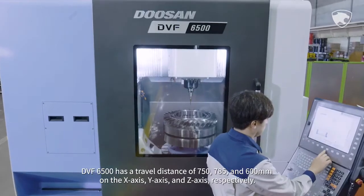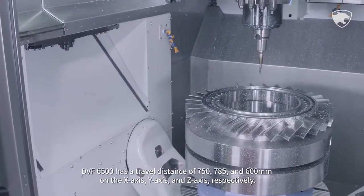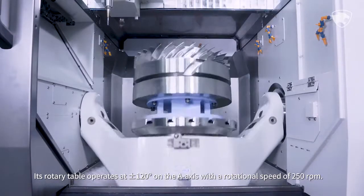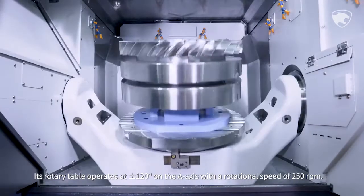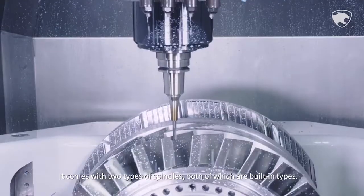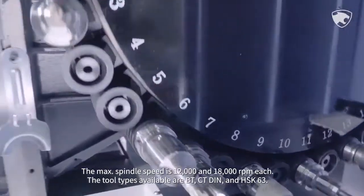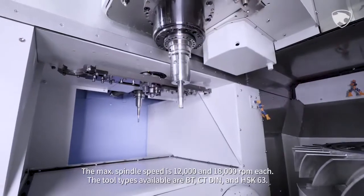DVF 6500 has a travel distance of 750, 785, and 600 millimeters on the x-axis, y-axis, and z-axis respectively. Its rotary table operates at plus-minus 120 degrees on the a-axis with a rotational speed of 250 RPM. It comes with 2 types of spindles, both of which are built-in types. The max spindle speed is 12,000 and 18,000 RPM each. The tool types available are BT, CT-DIN, and HSK63.